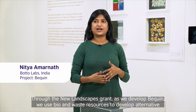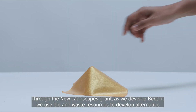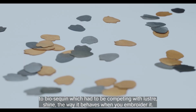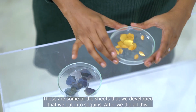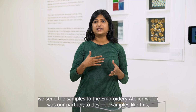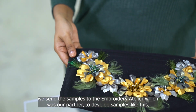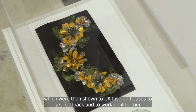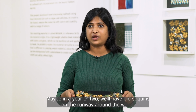Through the New Landscapes grant, as we develop biosequin, we use bio and waste resources to develop an alternative to sequins, which had to compete with luster, shine, and the way it behaves when you embroider it. These are some of the sheets that we developed that we cut into sequins. We sent the samples to the embroidery atelier, our partner, to develop samples like this, which were then shown to UK fashion houses to get feedback and to work on it further. Maybe in a year or 2, we will have biosequins on the runway around the world.